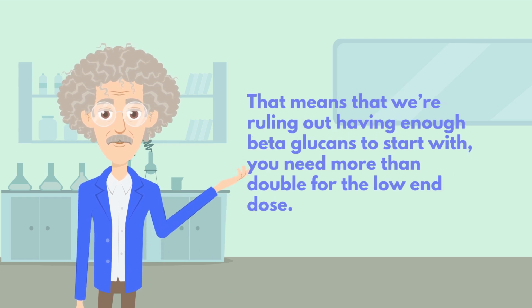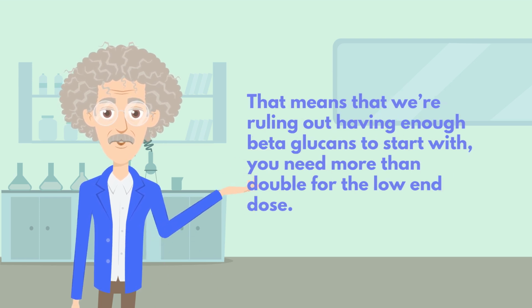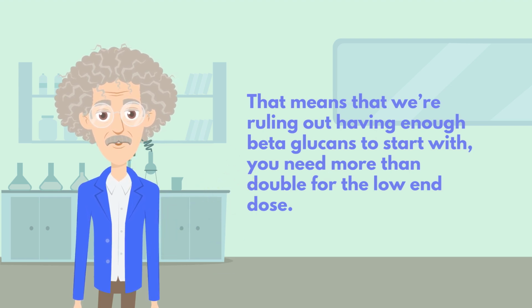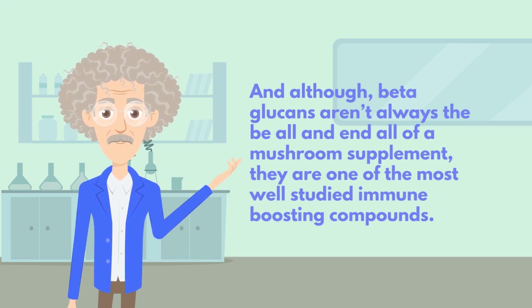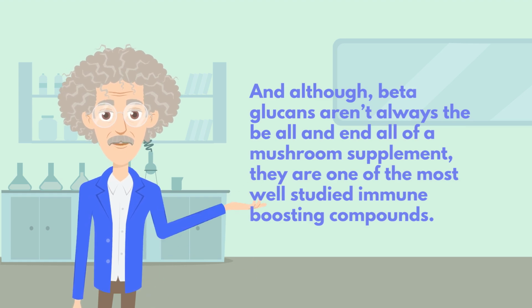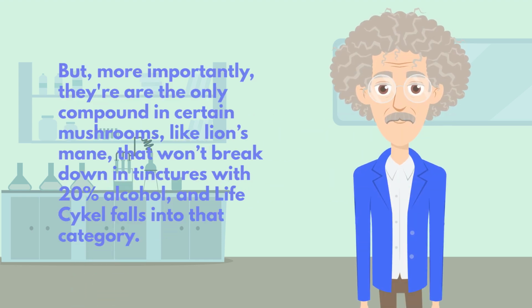That means that we're ruling out having enough beta-glucans to start with. You need more than double for the low-end dose. And although beta-glucans aren't always the be-all and end-all of a mushroom supplement, they are one of the most well-studied immune-boosting compounds. But, more importantly, they are the only compound in certain mushrooms, like lion's mane, that won't break down in tinctures with 20% alcohol, and Life Cykel falls into that category.